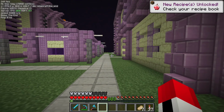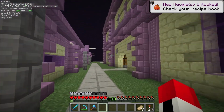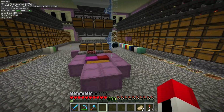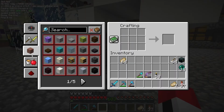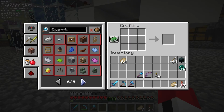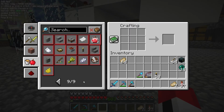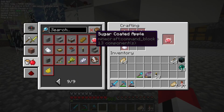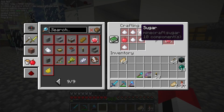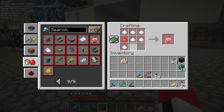But, okay, maybe we do have a little bit of variety that we can add next time. Let's see, what did we get here? I presume it's some sort of food. Probably. Okay. Sugar-coated apple, which is 1 apple and 6 sugar. Sounds about right.